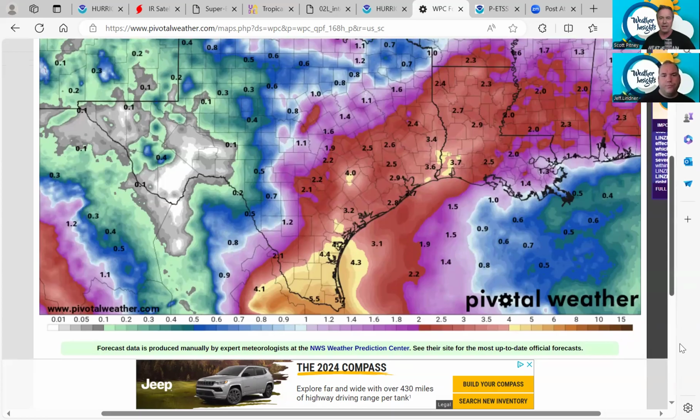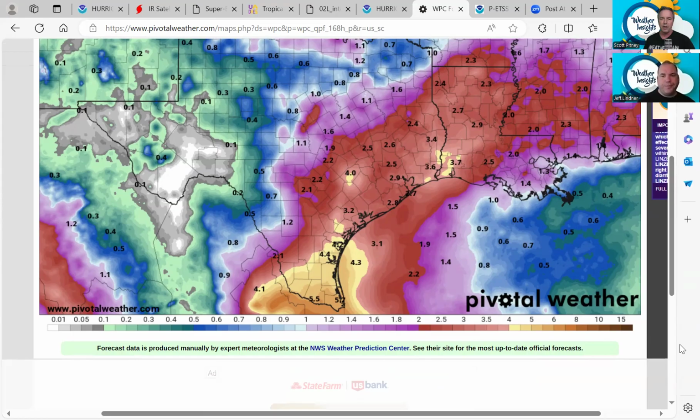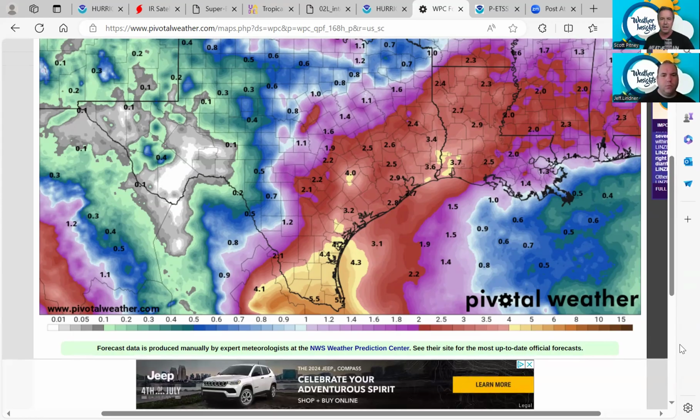There's actually 3 mechanisms going on with the rainfall. You see the rainfall rates. These are 7-day rates. Southeast Texas generally getting 2 to 3 inches. Higher amounts as you expect in South Texas, 4 to 5, maybe even higher. And then even up in the hill country now, 1 to 2 inches of rain. So we have the remnants of Beryl, plenty of moisture with the remnants of Beryl.